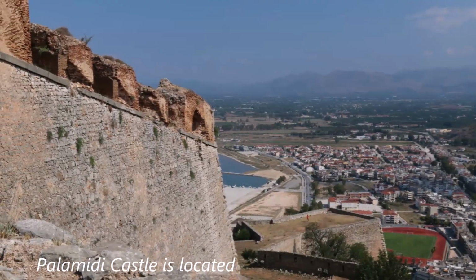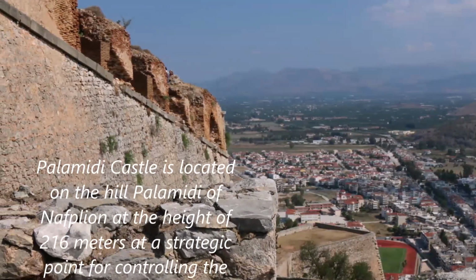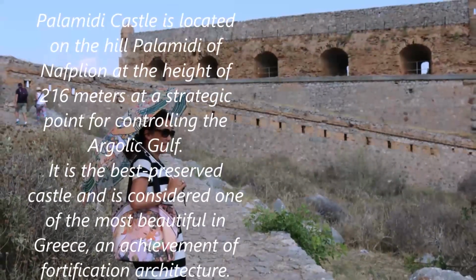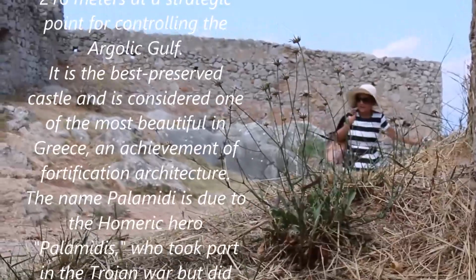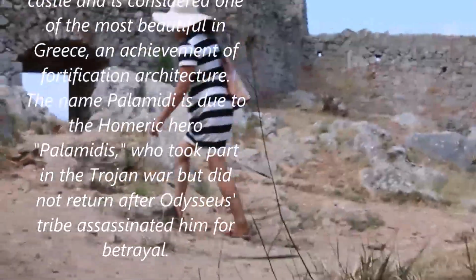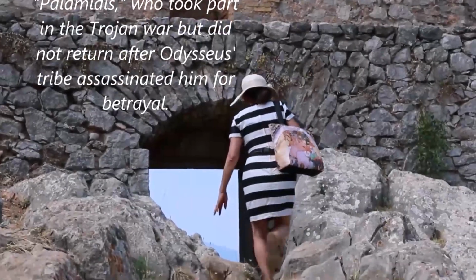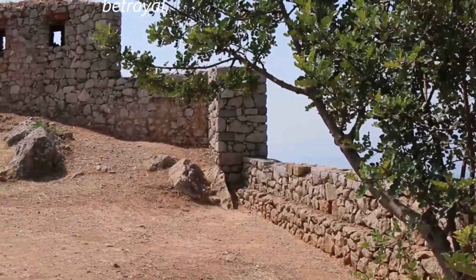Palamidi Castle is located on the hill of Palamidi of Nafplion at the height of 216 meters, at a strategic point for controlling the Argolic Gulf. It is the best preserved castle and is considered one of the most beautiful in Greece, an achievement of fortification architecture. The name Palamidi is due to the Homeric hero Palamedes, who took part in the Trojan War but did not return after Odysseus' tribe assassinated him for betrayal.